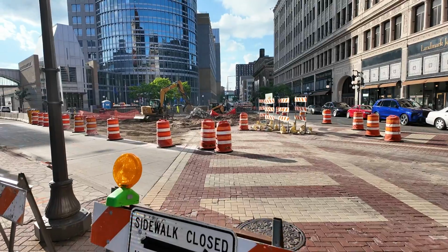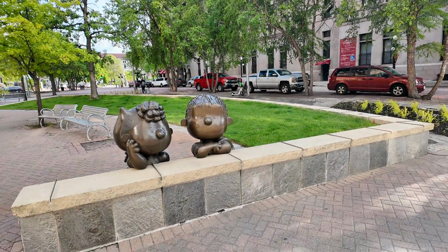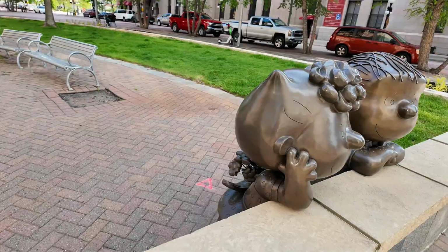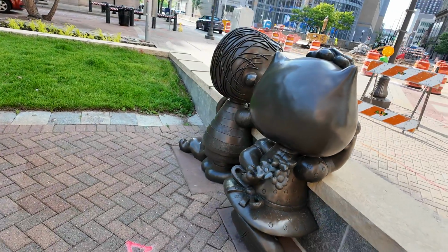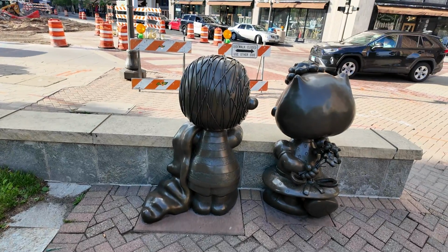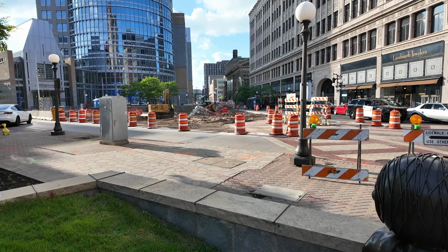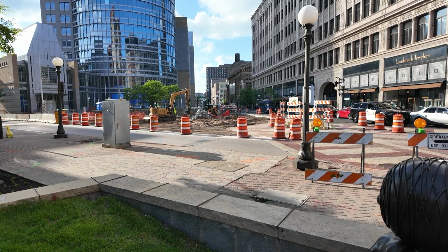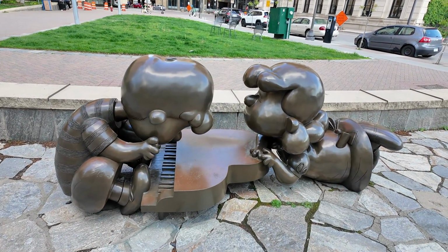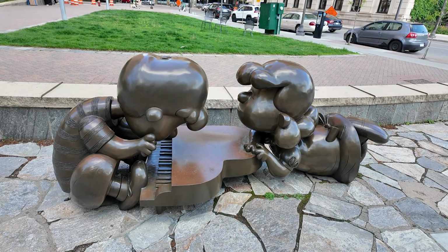Some major construction going on over this side of the street. And here, wistfully watching the construction, is Sally Brown and Linus. If you look back behind them, she's got a bouquet of flowers behind her back, and he's holding on to his trademark blanket as they watch the new city take form. There we have Schroeder banging away on his piano with Lucy longingly looking into his eyes. I think she was totally in love with him, but he only cared about his music.